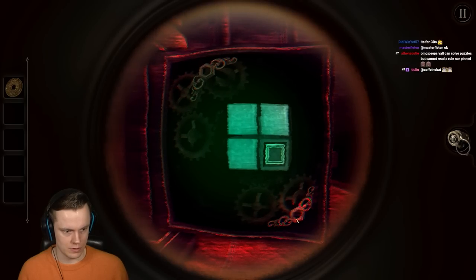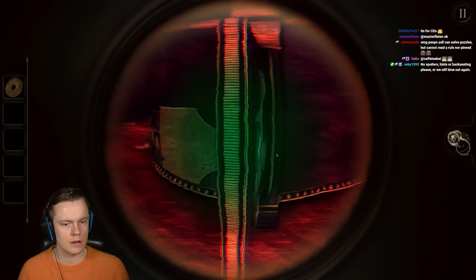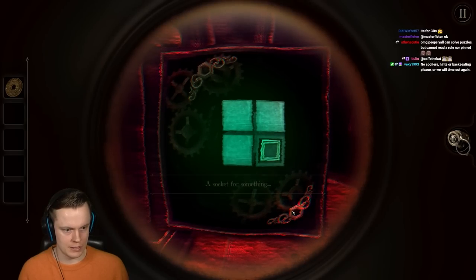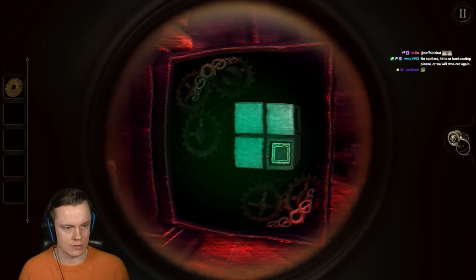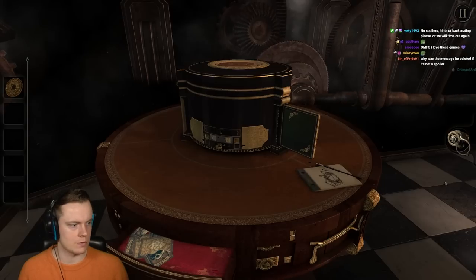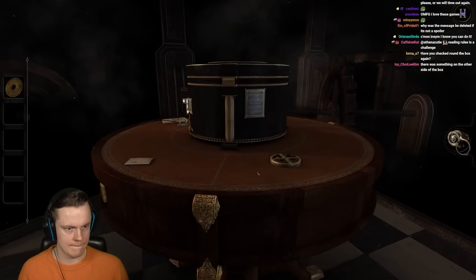Oh, what does this do? A socket for something. I don't have anything. Am I here early? That would be weird. Can I spin this wheel? It says that I have to put something here. I guess I can't do this yet, because there's obviously a symbol on here that I need to select. I think I gotta do something else first. Maybe do something with the coin? I could really use a hint right now.